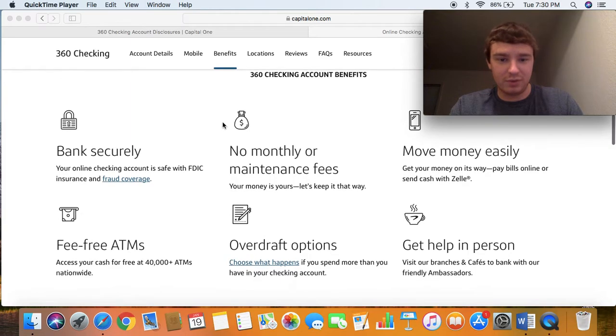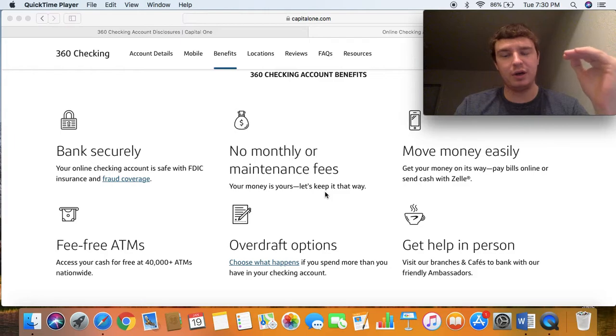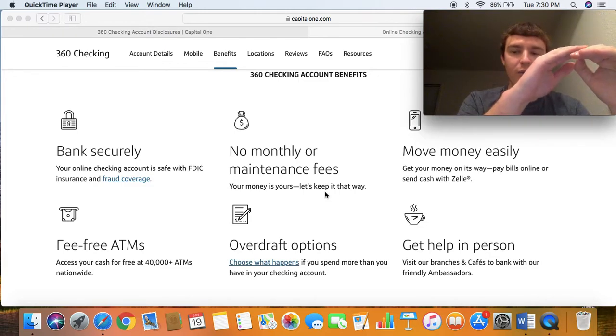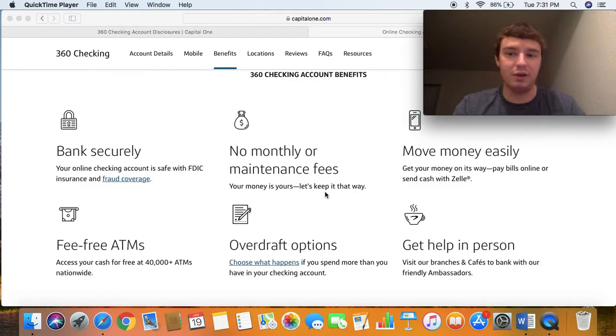So right here, one of their bigger selling points for Capital One is the no monthly or maintenance fees. A lot of checking accounts will have, for example, and I'm going to use Bank of America, I'm picking on them, but I'm using them to make a point, a $1,500 minimum account limit for checking accounts, and you have to keep that much in there. Or if it drops below that, they'll start charging you a monthly fee, and it can be 25 to 35 bucks a month in some cases. So that's really expensive, and if you can find a bank that you like, there's no point in paying that if you don't have to. That's just more money for them for no reason.